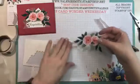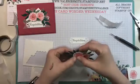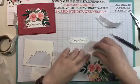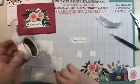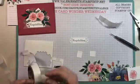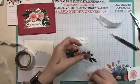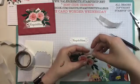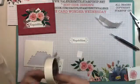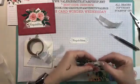Kind of bring it down too because I want it to kind of frame around that congratulations a little bit. I might bring that over just a little bit this way, flip this one just a little bit this way. And now I've got these 2 little ticket pieces. I cut it in half because it's not quite long enough for the look that I wanted. I wanted it kind of coming out from the back on one side and then down this side here on this edge. But because it's not quite long enough, I had to cut it in half to give it that length.